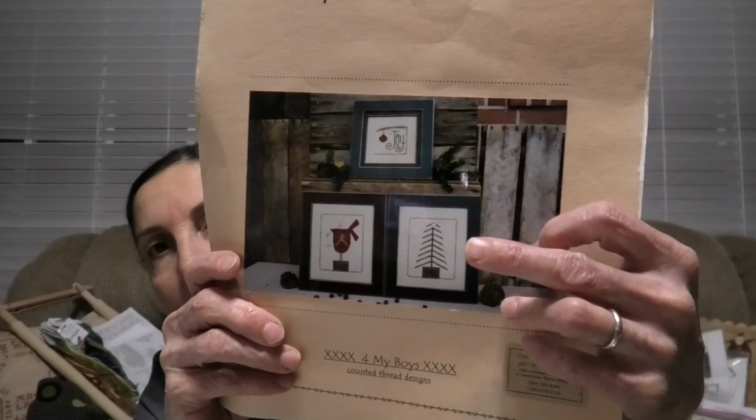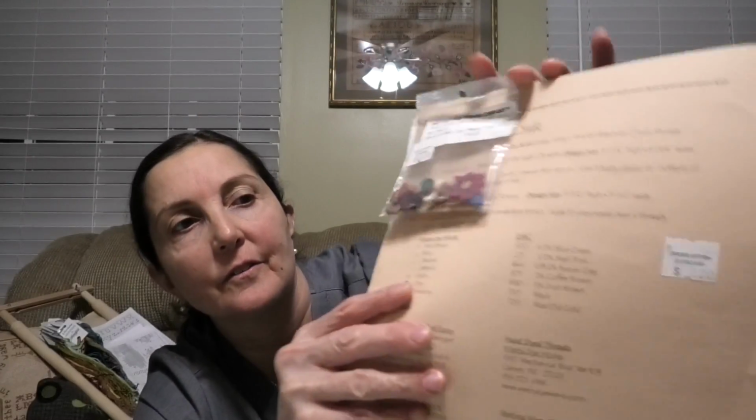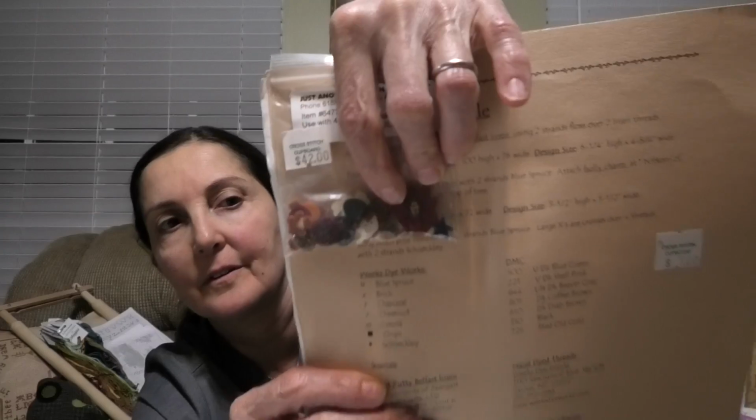And then I have this one, Joy, Peace, and Yule, which I also got from the Cross Stitch Cupboard. And this actually is that, but it's got all these little buttons to hang from the tree. So I bought this. And once again, it came with a bunch of thread.